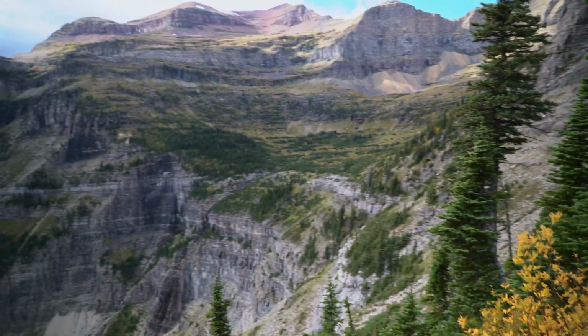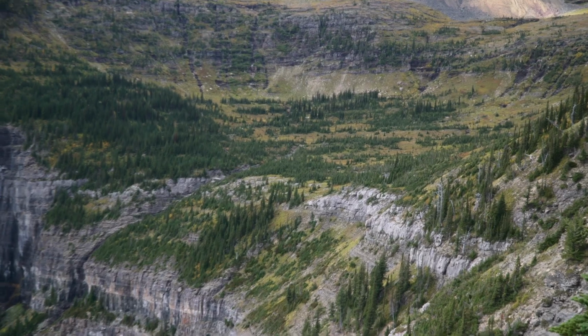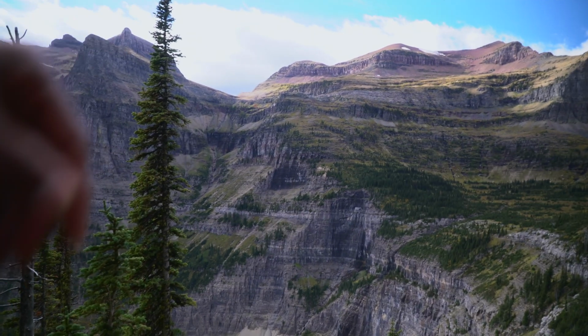Camping on a cliff overlooking this massive valley that I've been showing you guys this whole time. There's bears over there somewhere. And the sites are somewhere. I actually have no idea where the sites are. And then tomorrow we get to hike up over that, camp up there, and then hike down.